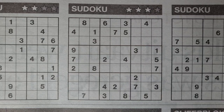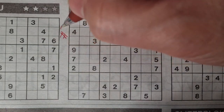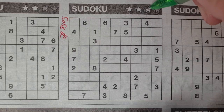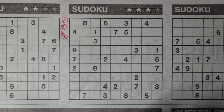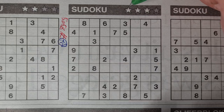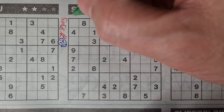Alright, the first one I will start is the 3 stars Sudoku. This will be number 7909. Before I start, I always count the printed digits. Usually the 3 stars Sudoku has 25 printed digits, and a publisher has published again a wrong indication. Well, this one has 28 printed digits. Should be a 0 stars puzzle. Maybe a 1 star.